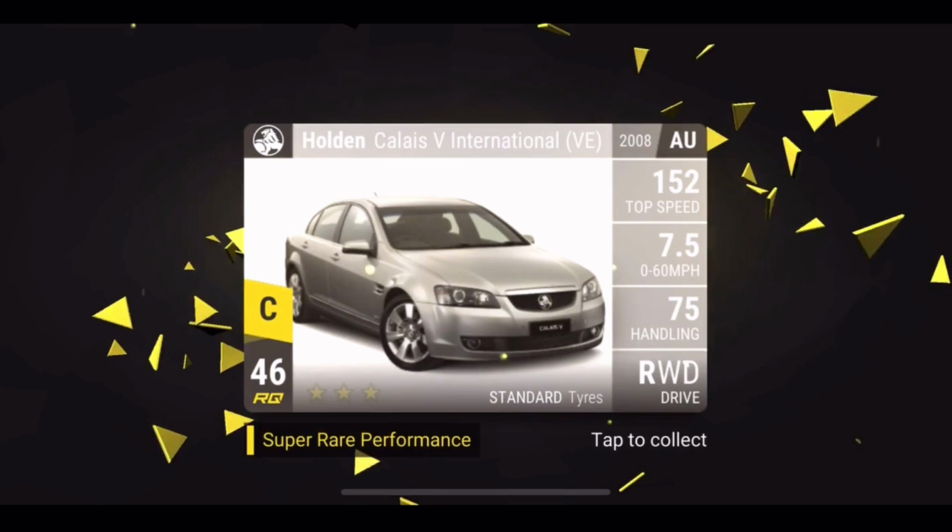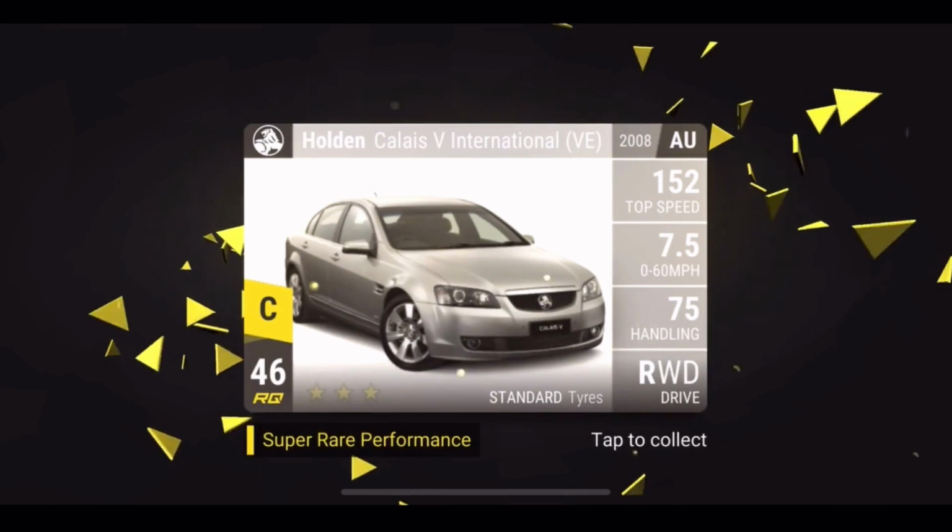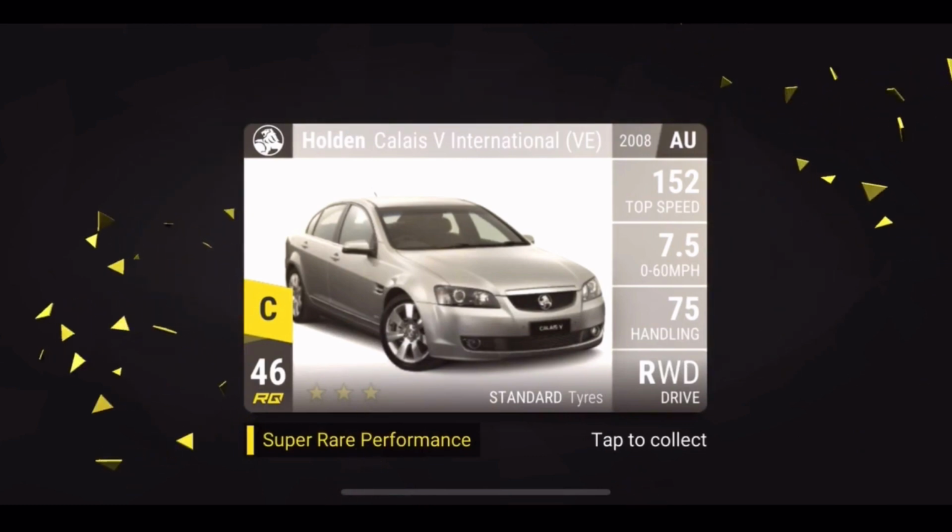7.5, 75 handling in his standard tires, which is pretty interesting. Rear-wheel drive as well, so this will be an interesting one to see. We haven't seen that many standard tires, higher RQ cars. Just seems like a lot of performance tires, but this update definitely will provide a lot of interesting super rares.